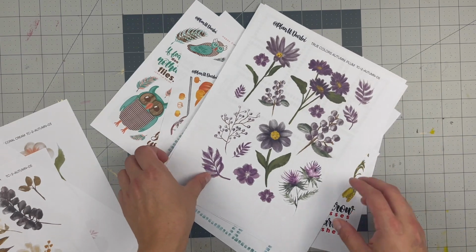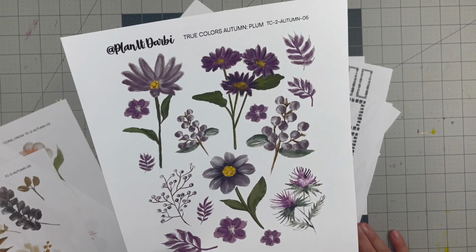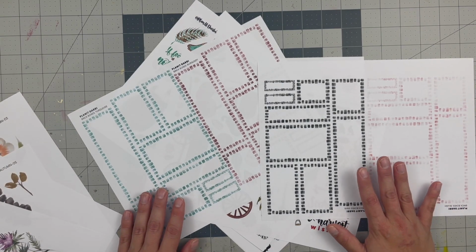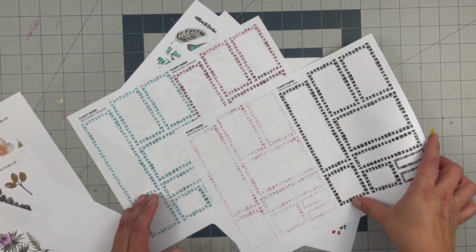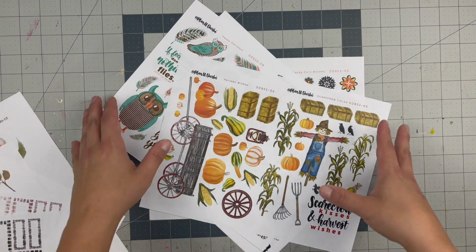I sent a big order. But it's not that expensive when you print at Office Depot, in case you're like me and don't have a color printer and you don't want to miss out. I think it's like 40 cents a sheet when it's color. It's not that bad. This one's the plum. And then she has the boxes. So if you're a planner girl and you love your boxes, this one's turquoise brick boxes, turquoise, burgundy, and then black and blush.